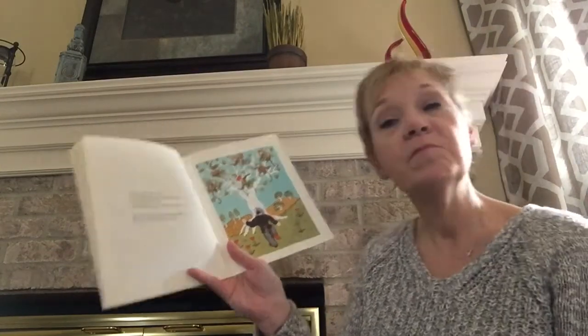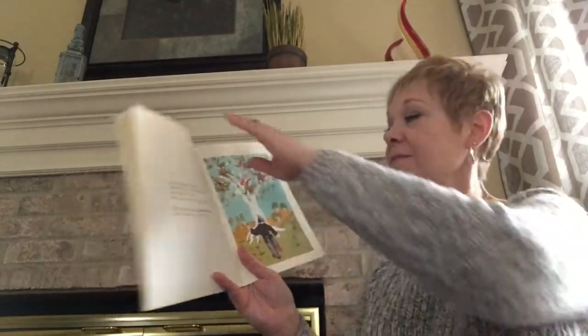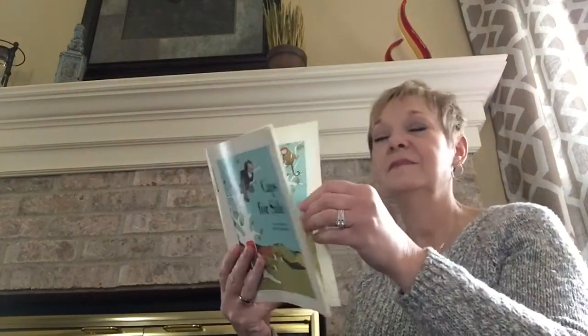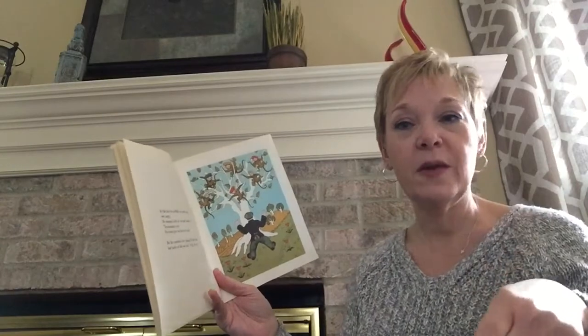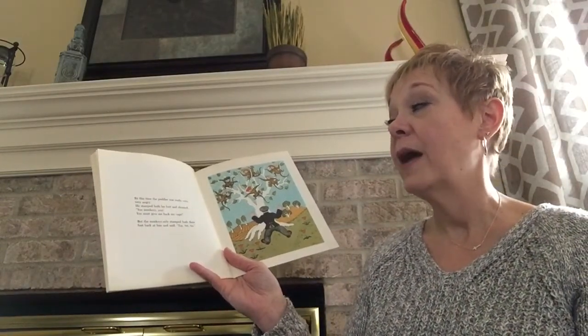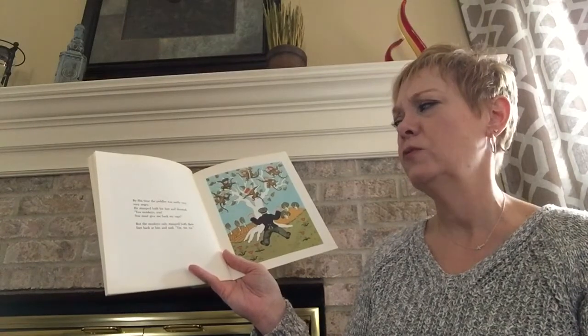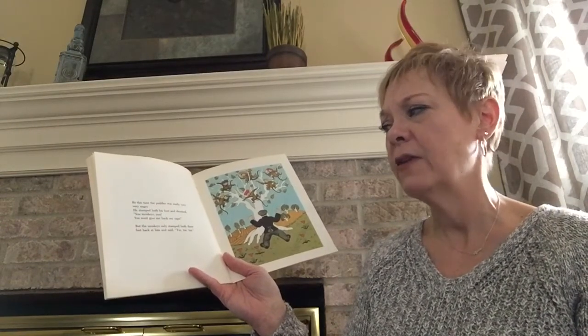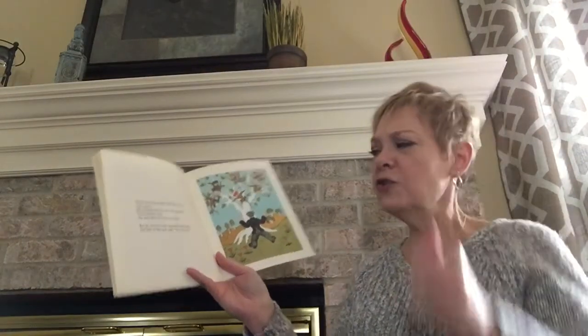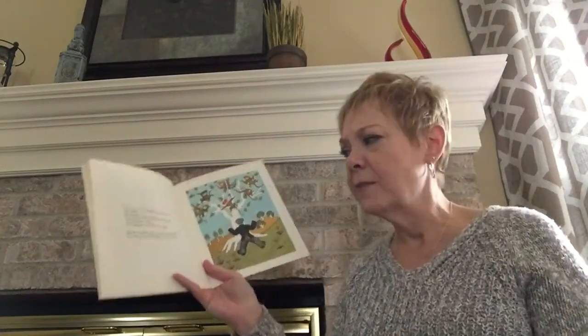He looked to the right of him. No caps. He looked to the left of him. No caps. He looked behind the tree. No caps. He looked in back of him. No caps. Then he looked up into the tree, and what do you think he saw? Okay, this is where you're going to see if your prediction is right.